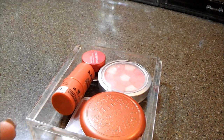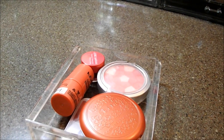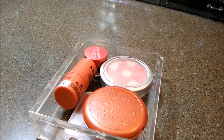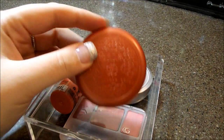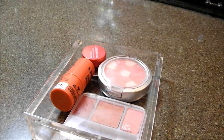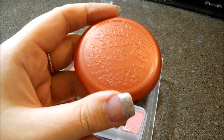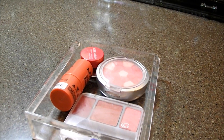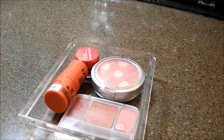When I was setting up my collection, I didn't really care if drugstore and high-end were mixed together because I have a lot more drugstore makeup than I have high-end. So in here is a Stila cheek and lip tint, and this is in Peach Blossom. It is absolutely gorgeous. Again, I just got this from Ruth in our latest swap, and I'm trying to open it. Ugh.